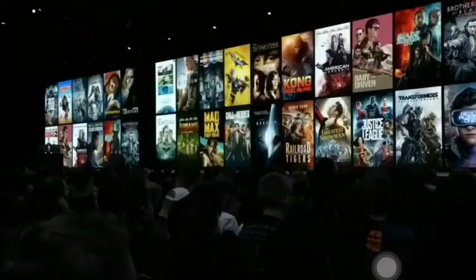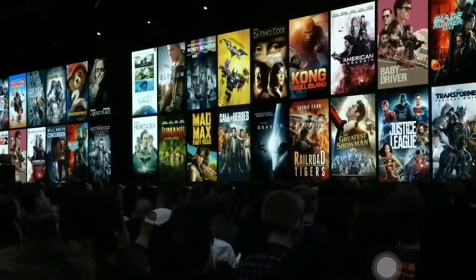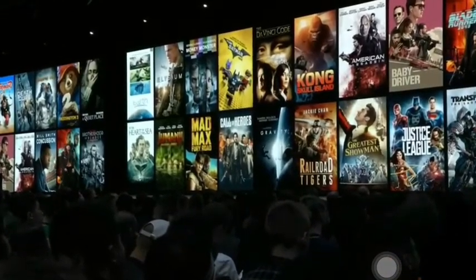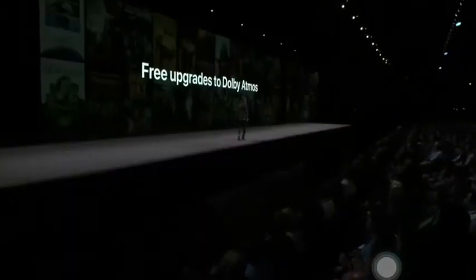And this fall, iTunes will be bringing you the largest collection of Atmos content anywhere. And just like with 4K HDR, your iTunes libraries will be upgraded to include Dolby Atmos on all supported titles for free. The free upgrades are pretty spectacular.